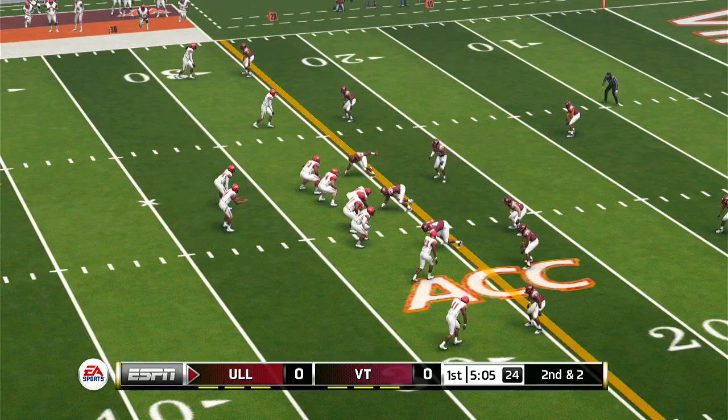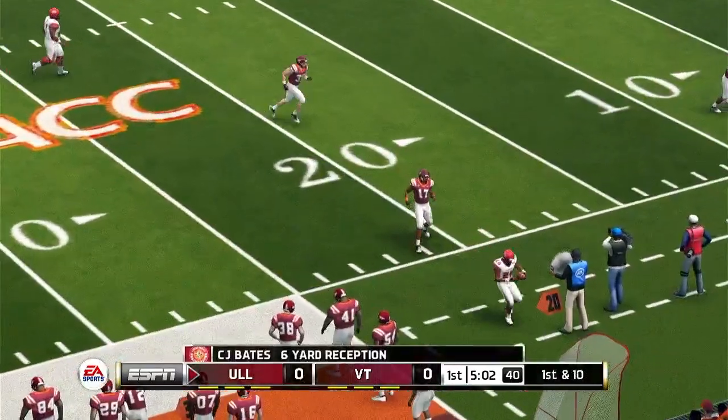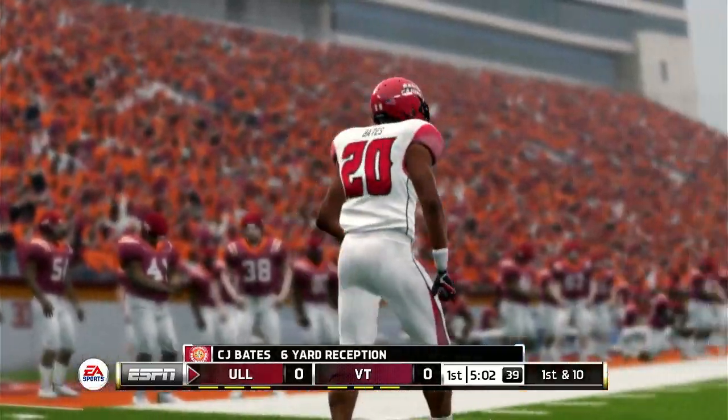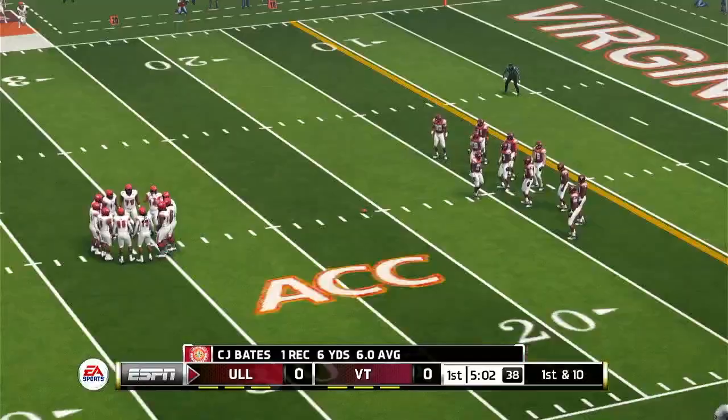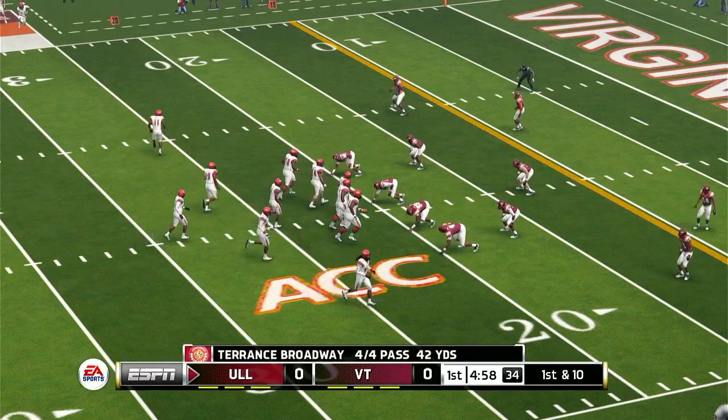Watch 36. 36 to Mike. Down. Caught, and he steps out of bounds. Bates picks him up 6 yards with a catch. I'll tell you, these guys just keep rolling down the field. Quarterback's looking very sharp on this drive.